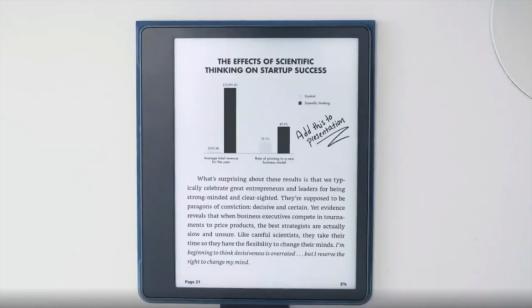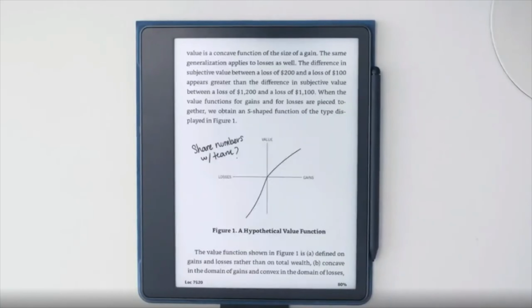So say you're a student or a researcher and go through reading a whole bunch of academic publications or other PDFs, the Kindle Scribe is really the only enjoyable way of doing that. I've tried it before on those small screen Kindles and it's just miserable. So skip that and go right for the Scribe.